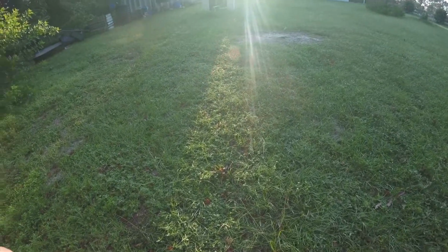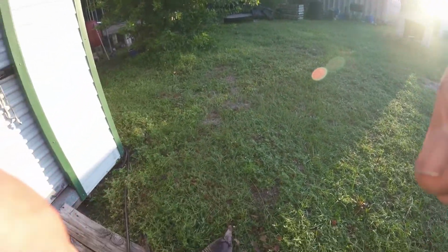Got critters out of the way. I've got cattle to round up and put to bed. Yeah, before they eat my whole flipping garden.